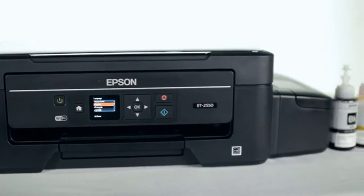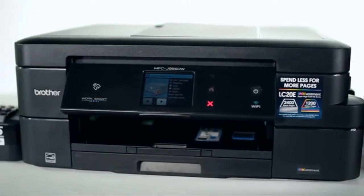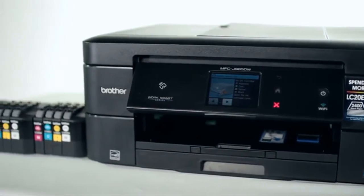I'm sure you've heard by now there's a movement going on in the printer community. Long-term ink solutions offered by printer manufacturers make buying and replacing ink easier on you, the consumer, because we know how much of a pain constantly buying and replacing ink can be. Now let's take an in-depth look at two of these options, the Epson EcoTank ET-2550 and the Brother Inkvestment MFC-J985DWXL.